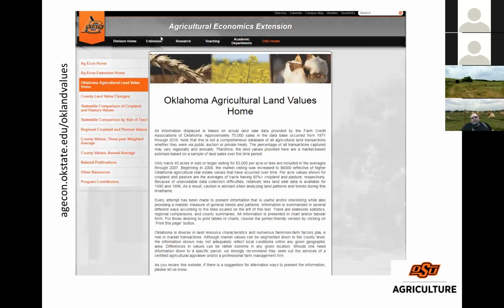So I really would encourage you to check out our land value website here at OSU. The address is on the left-hand side. Now, we haven't totally updated this for 2019. We're slowed down also due to the impacts of COVID, but we're going to get this updated as soon as we can. And I'll certainly let the extension field staff know when we have updated this particular land value website with the 2019 results. I think we're about halfway there.